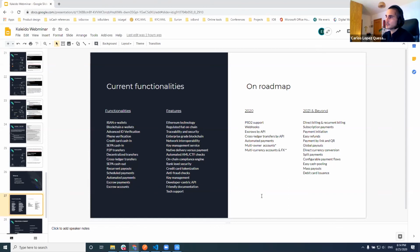We'll have webhooks. We have escrows created by the API and cross-layer transfers by API, which we didn't showcase today because it's on the roadmap. And more complex automated payments, multi-owner accounts, and possibly at the end of the year, multi-currency accounts and FX.